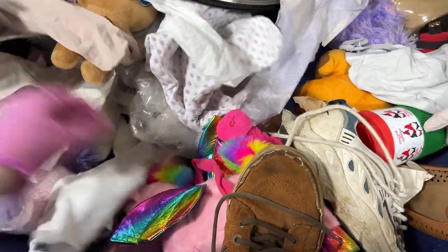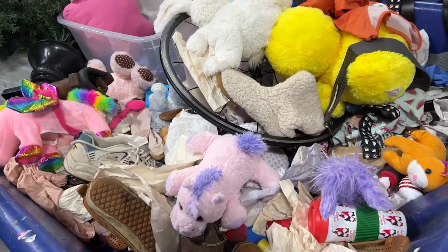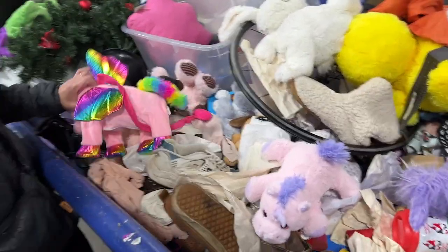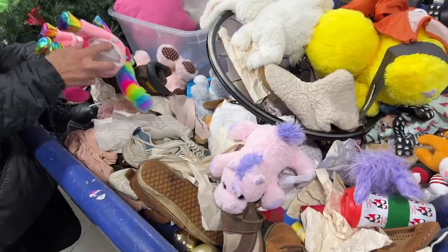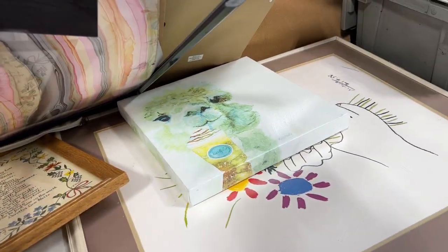Build-A-Bear, unicorn. Like a bunny rabbit. Left my cart over there. Got some nice artwork here. Nice giraffe. And cute little.